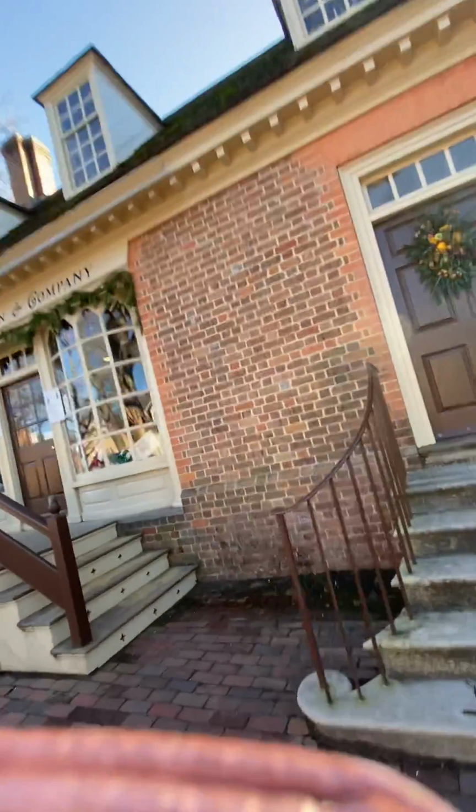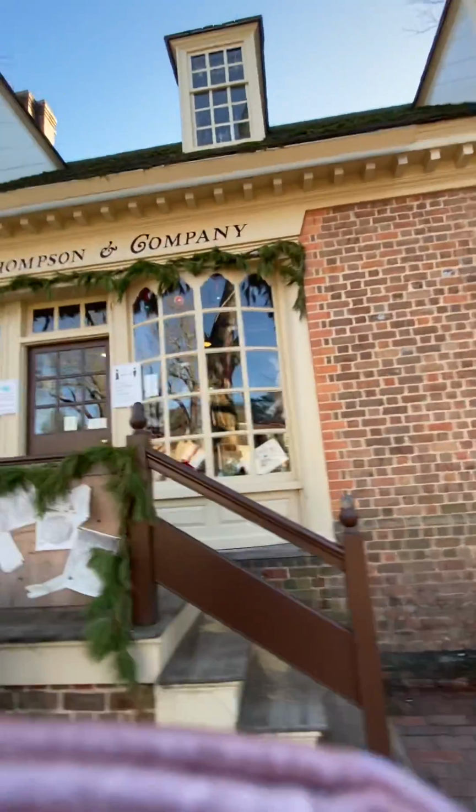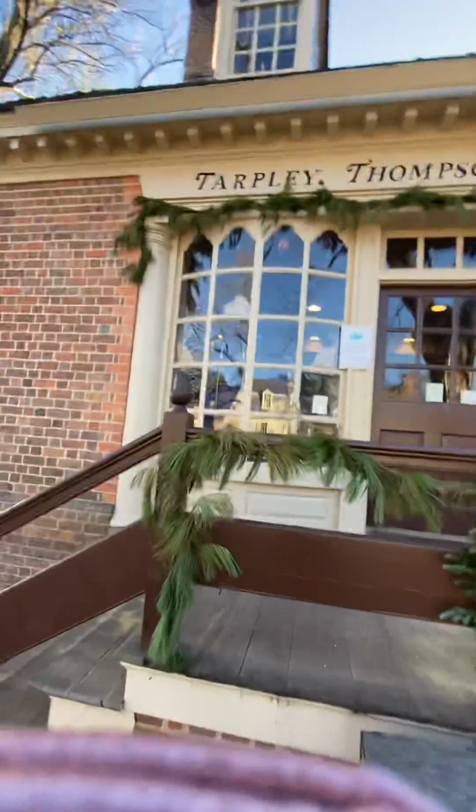This is Tarpley, Thompson and Company. So they sell... looks like it's a clothing store. Look how cool is that? And they sell old colonial dresses. Look at that. How pretty is that, Abigail? Do you like that dress?